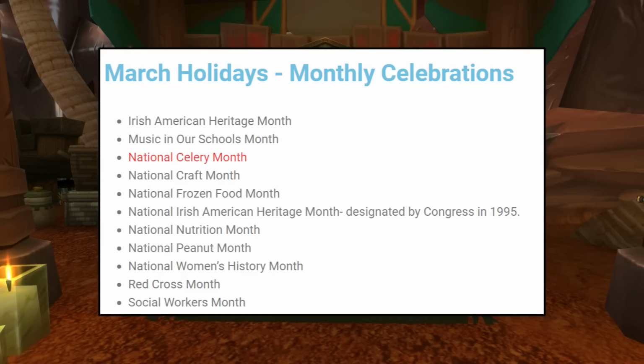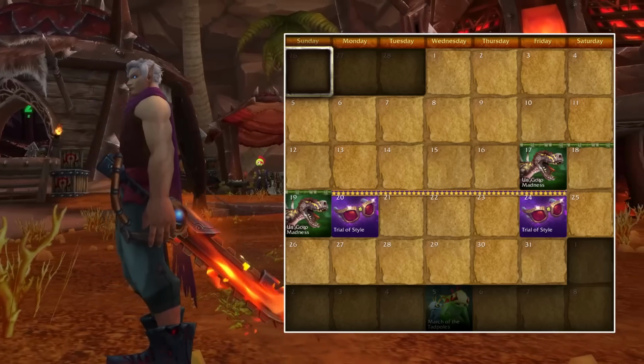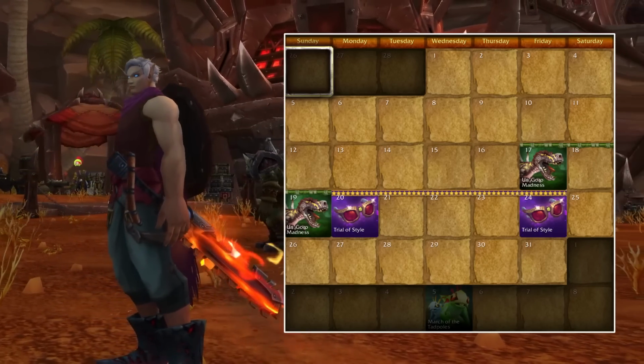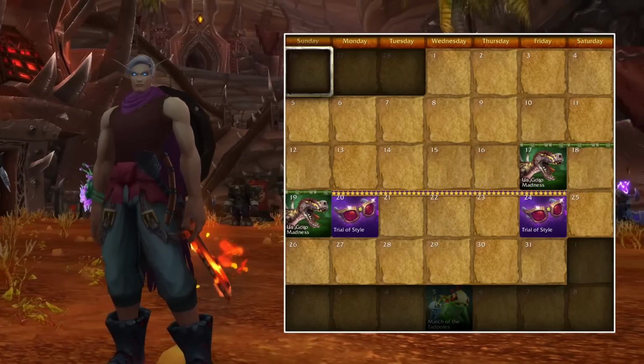From this list, and considering it's St. Patrick's Day this month here, celebrating Irish Americans and women's history are, I guess, the only two remote possibilities that'll make the theme of a trading post thing. And maybe frozen food. Hot Pockets. It's most likely that the theme will be based on spring, as WoW's calendar is based on the Northern Hemisphere, meaning spring begins March 20th.